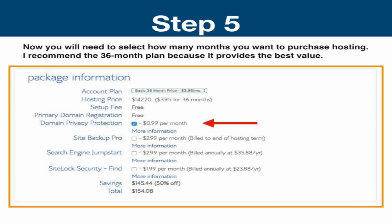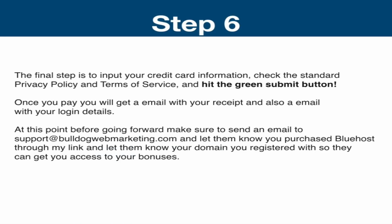What happens is, you'll have people reaching out to you trying to sell you search engine optimization to rank your website. They'll try to sell you social media marketing services. This isn't anything bad. It's marketing agencies trying to make money by getting people to promote their websites. So I highly suggest to pay the additional 99 cents. I mean, it just keeps your data private. Now, step number 6, that's the final step. Basically, you just input your credit card information, you check the standard privacy policy and terms of service, and then hit the green submit button.